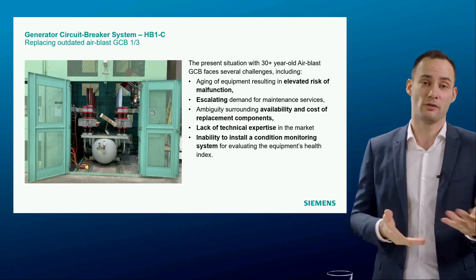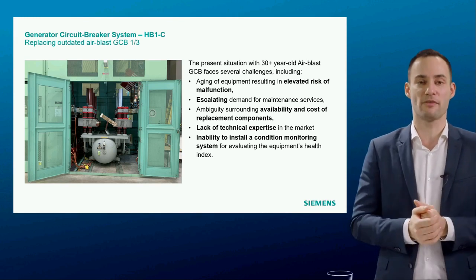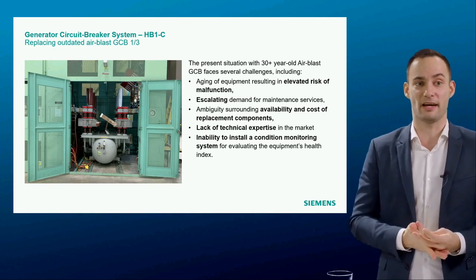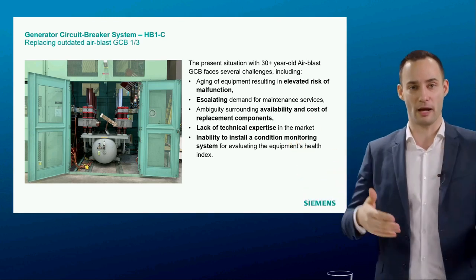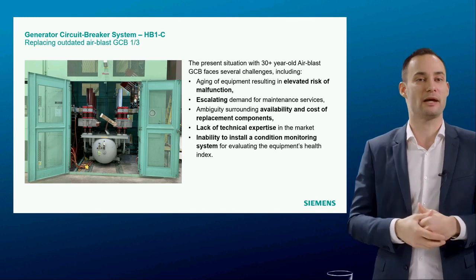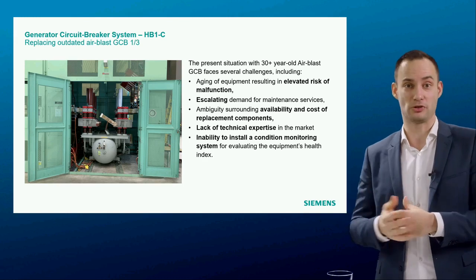And he said that, well, the equipment is now aging quite a lot. So every day which is passing, there is an elevated risk of malfunction, of issues coming. I have maintenance costs which are now rising. And also what was important for them is that they have a very hard time understanding what the future will be. How can I access spare parts? How can I access technical expertise, which will help me to solve some issue on my breaker? Locally, the maintenance team was able to do some specific basic maintenance on the breaker, but they were not able to solve issues if those issues were coming.